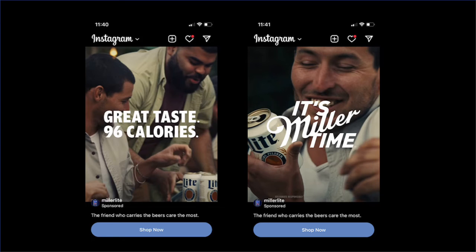So now what they've done is it's Miller time, great taste, 96 calories. So they've morphed it a little bit from less filling into fewer calories. So you don't have to be fancy to promote your value proposition, but it has to be different and unique and targeted to your target audience.